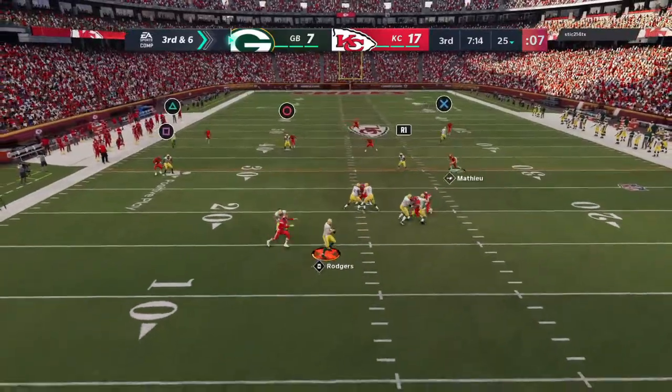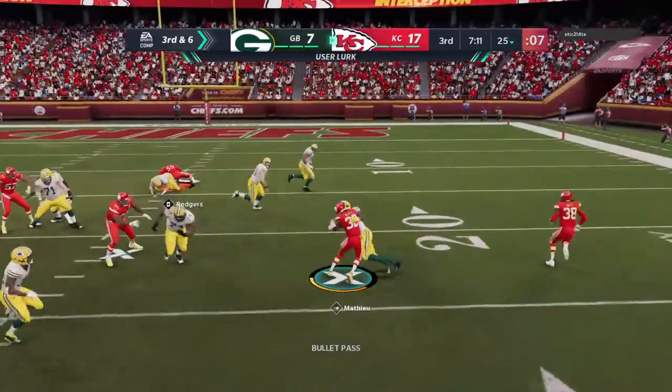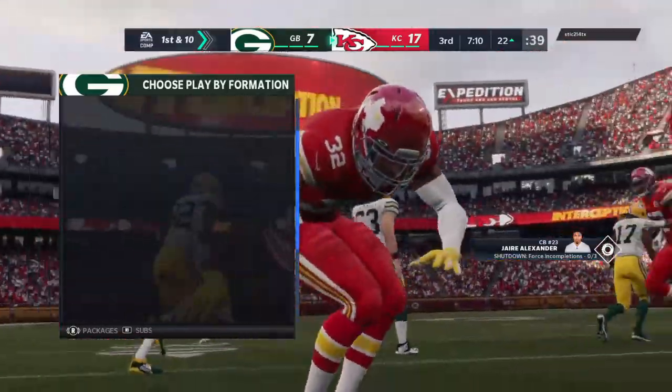From the gun, it's Rodgers. And he fires one that's intercepted. Picked off by the Honey Badger, Tyrann Mathieu. And this one will be brought back to the 22.